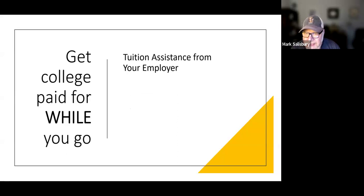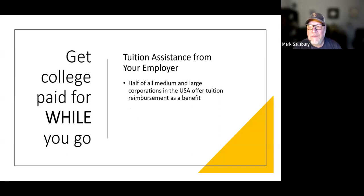Remember when I hinted at the potential benefits available from an employer? Now, this is a hidden gem. About half of all medium and larger companies in the US offer a tuition reimbursement or assistance program through their benefits package.